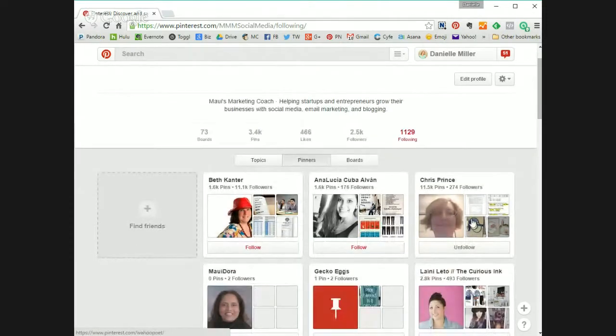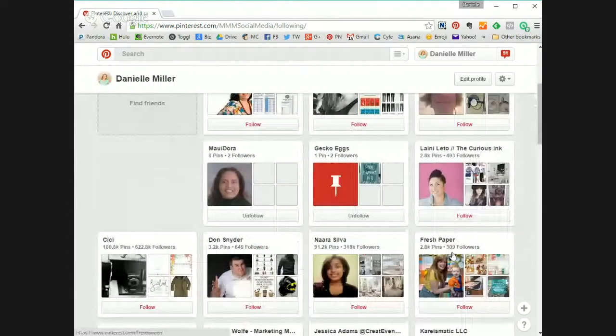So in this case, I follow everything that Chris posts, and if I hit unfollow, now I'm not following Chris at all. So your goal is to get it to say the word follow in red. Like these people too, I would unfollow, except I happen to know these people in person, and so that's kind of where I draw the line. If I've met the person, then I like to keep following them.